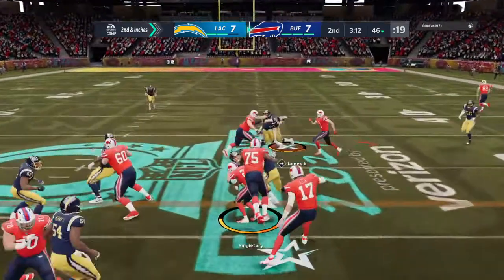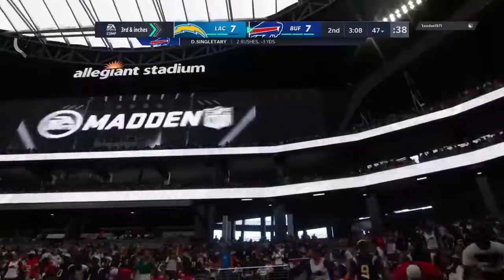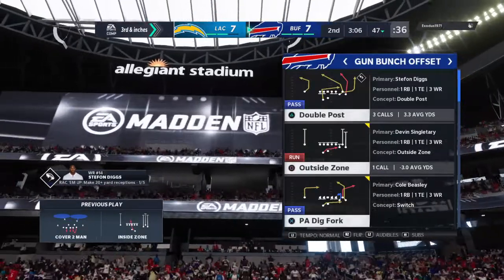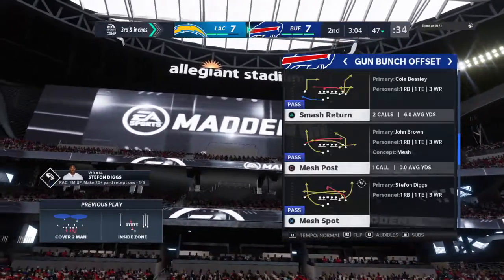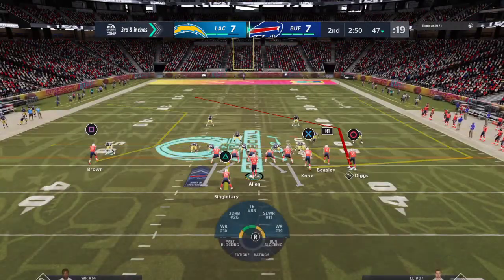On second down, here's a run with Singletary. Looking for a seam, but finding none. He'll get back to the line of scrimmage, and that's it. Officially, it's no gain on the play, and they'll remain a few inches shy of a first with 3rd down looming.